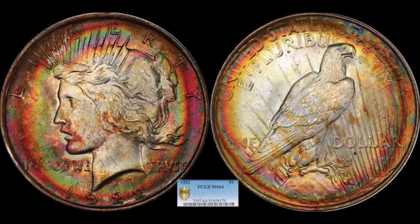This is a coin without the toning that would sell somewhere around the $100 to $150 range. It's really nothing special other than being a BU type coin that you would pluck out of a roll of other BU 1922 Peace dollars and then just send off for grading, and really not amounting to too much on the profit side of things.